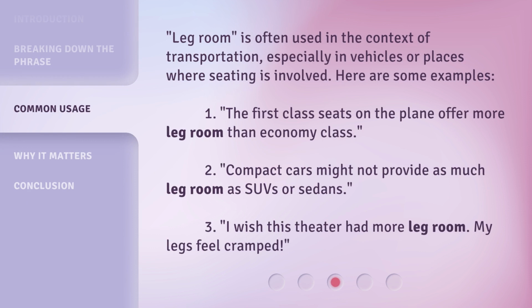Legroom is often used in the context of transportation, especially in vehicles or places where seating is involved. Here are some examples. 1. The first-class seats on the plane offer more legroom than economy class. 2. Compact cars might not provide as much legroom as SUVs or sedans. 3. I wish this theater had more legroom. My legs feel cramped.